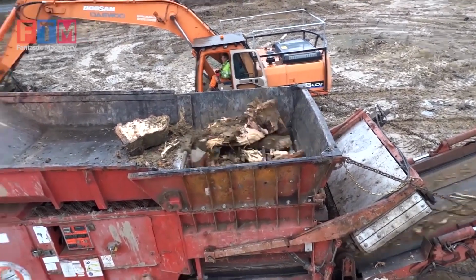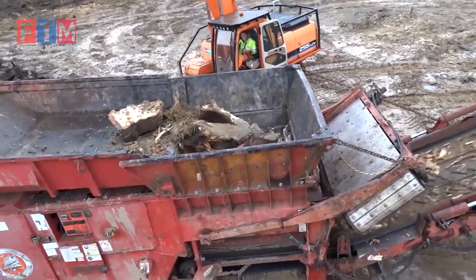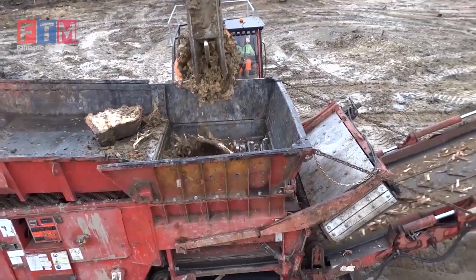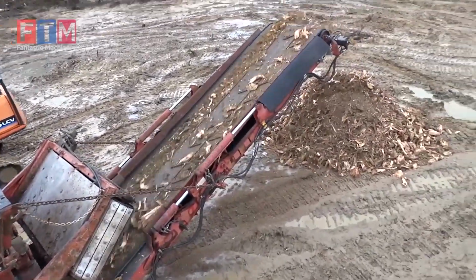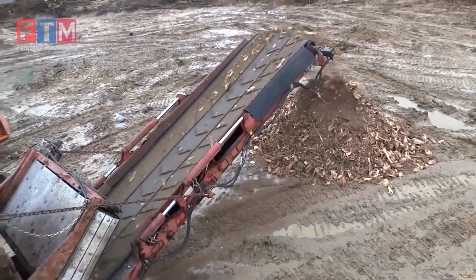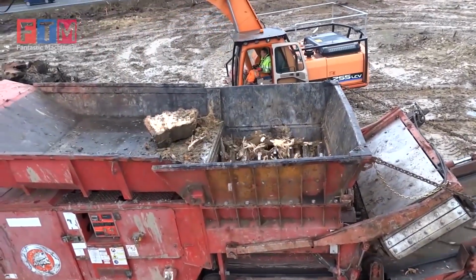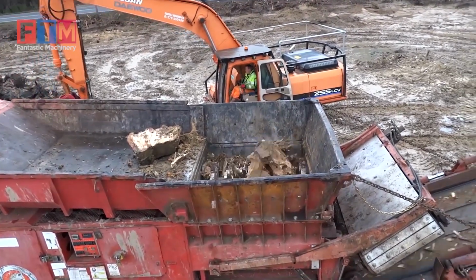But what truly sets the Morbark HT1684 Predator apart is its versatility and advanced technology. With radio remote control functionality, operators can command the machine from a safe distance, optimizing safety and precision in operation. The inclusion of magnetic tape further enhances efficiency by capturing ferrous materials during shredding, ensuring a cleaner end product.